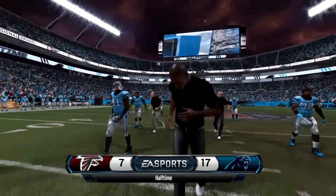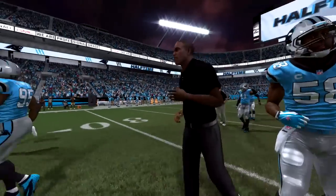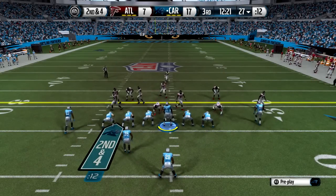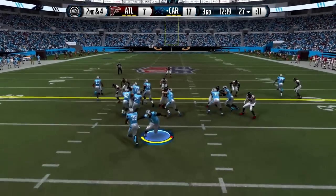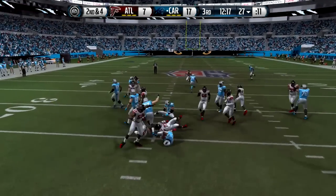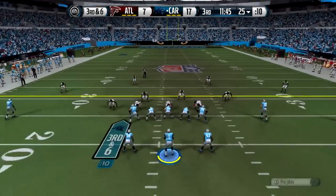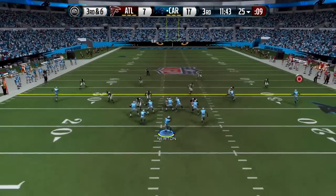The Falcons got off to a great start, but the Panthers took complete control. The Falcons had a great first quarter, but the Panthers had an even better second. 10-point lead with the football as the third quarter gets started, and Stewart can't find any room on this play. Williams and Stewart next to Cam and Greg Olsen in the slot.